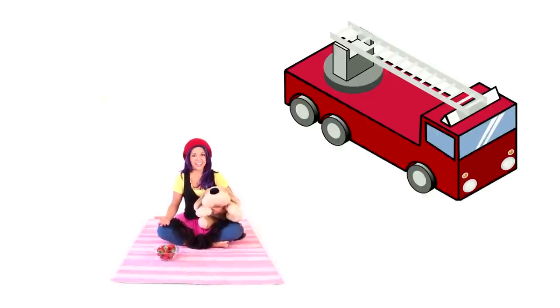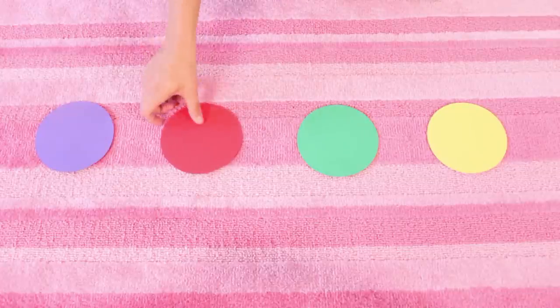Good job. Let's practice identifying the color red. Here's four circles. Can you pick out the red circle? This one? That's right. This circle is red.